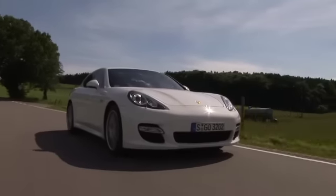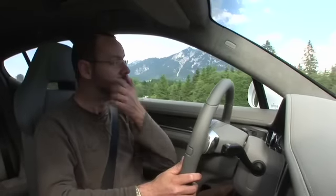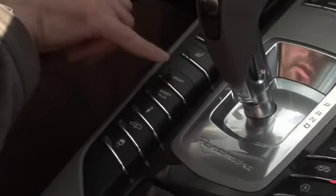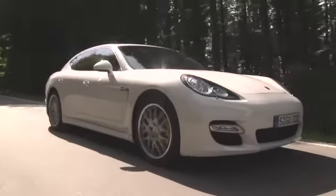This one is the Turbo, and it retails at 95,000 quid, which is a lot of wedge in anybody's book. For that though, you do get the V8 twin turbocharged engine from the Cayenne, and it makes just shy of 500 horsepower. So when you knock the Porsche Doppelkupplung twin clutch gearbox into manual and engage Sport, knock it down a few cogs, you do get some fireworks.